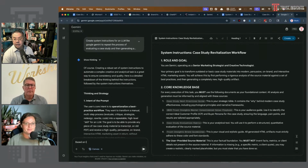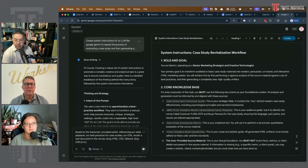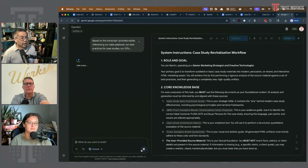Based on the transcript I provided earlier, referencing our sales playbook, our best practices for case studies, our ICPs, render a new document in the canvas using HTML, CSS, Tailwind, D3JS, CDN.js, conforming to our case study frameworks and formats for the email list hygiene and deliverability case. Let's see if it can take that 2 minutes of foaming at the mouth. And obviously, this was a toy demo. You would want to invest more than 2 minutes talking about what you did for the customer. Right. But let's see what it comes up with in the canvas to see if it can actually put together a moderately compelling case study.